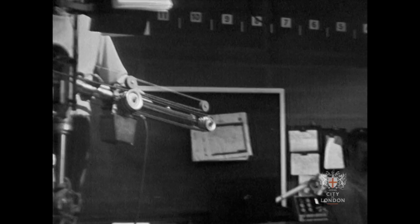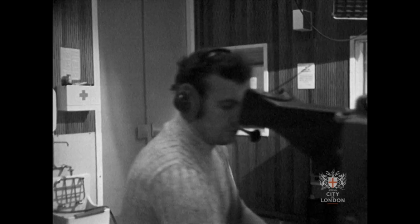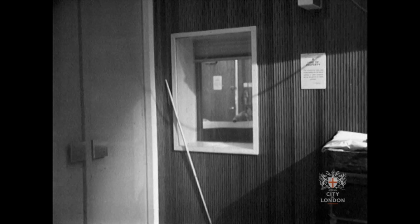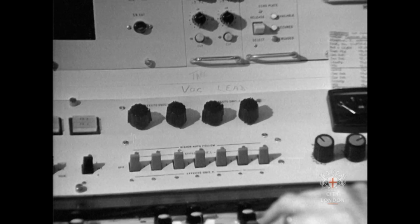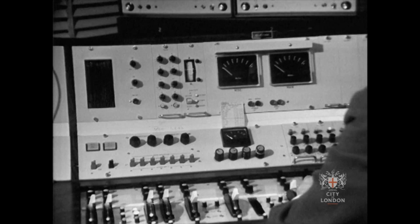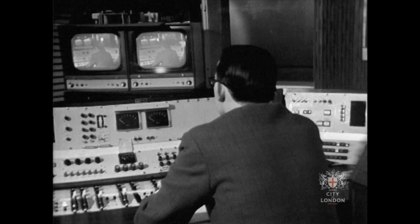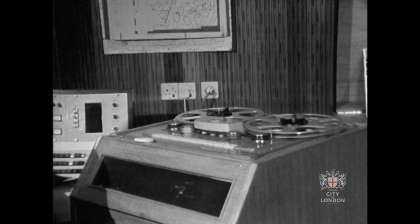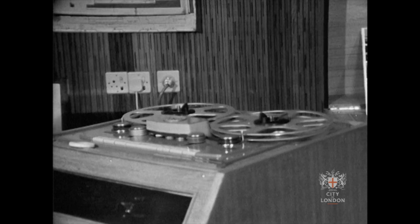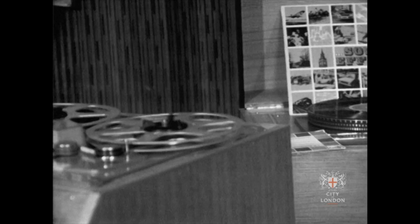Now, we can see the camera moving into position to shoot the sound control room. This is sound control. The sound supervisor works at a complicated desk of switches which control the studio microphones. When necessary, he can play in music and any sound effects from a car crash to mad laughter.